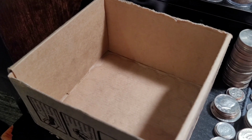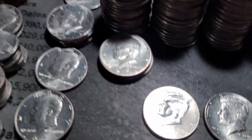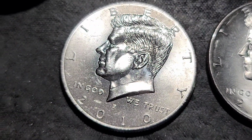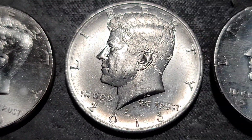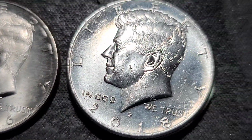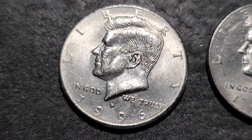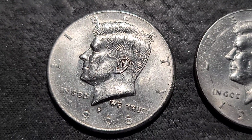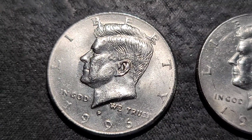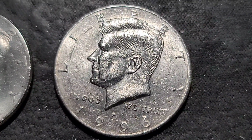Alright, so 50 rolls have been picked through. The last 25 I just did. We found a 2010 Philly NIFC, a 2016 NIFC out of Philly, 2 2018s. I found 2 of the 96 die clashes. You can kind of see it under his ear there. These ones were in rough shape. I'm not going to keep these ones. Same thing here. You can kind of see it under the ear.